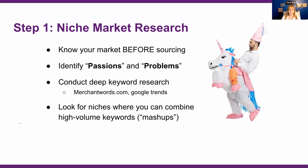So you want to do your deep keyword research to validate these passions and problems that you brainstorm. And then you want to look for niches where you can combine high volume keywords, and I call these mashups. A sample of a mashup would be people who like girl poodles and they like mermaids. So a bundle for that fanatical niche market could be a mermaid-themed birthday party decoration for a female poodle.